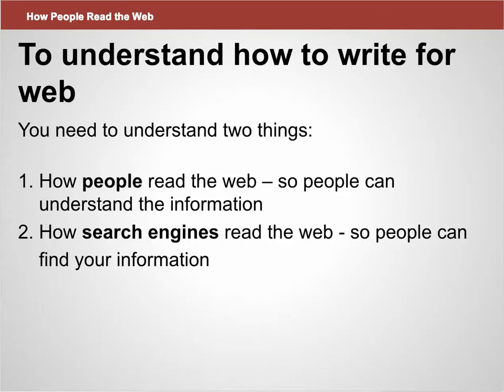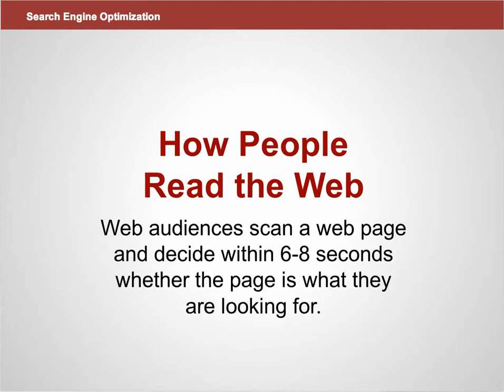So to understand how to write for the web, there's a few things we need to know. First, we need to know how people read the web so that people can understand the information, and so that when they're doing information foraging, they understand that we're a great source for that information they need. We also need to understand a little bit about how search engines read the web so people can find our information and learn about us and start coming to us as a source. So let's talk about how people read the web. Web audiences scan a web page and decide within 6 to 8 seconds whether the page is what they are looking for. So you have just 6 to 8 seconds to sort of yell out from the page, hey, this is what you need. This can be difficult.